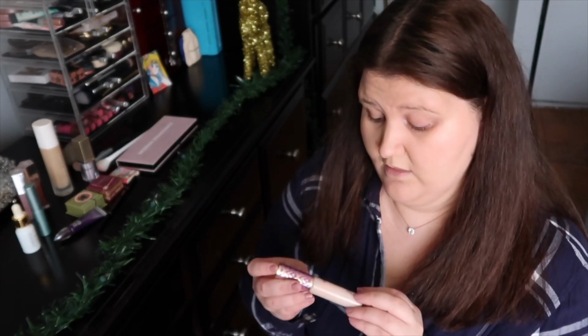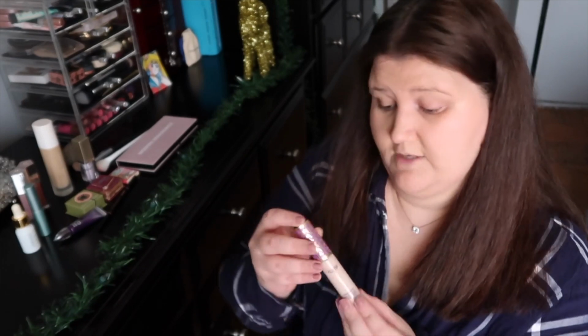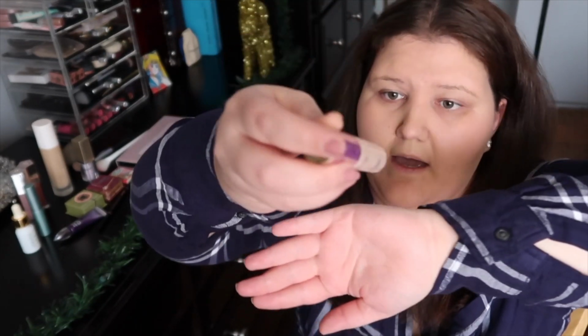All right, so let's start with the first product. The first thing I'm going to start with, I already have the foundation on my face, already primed it, so I'm going to do the Shape Tape Contour, the Tarte Shape Tape.